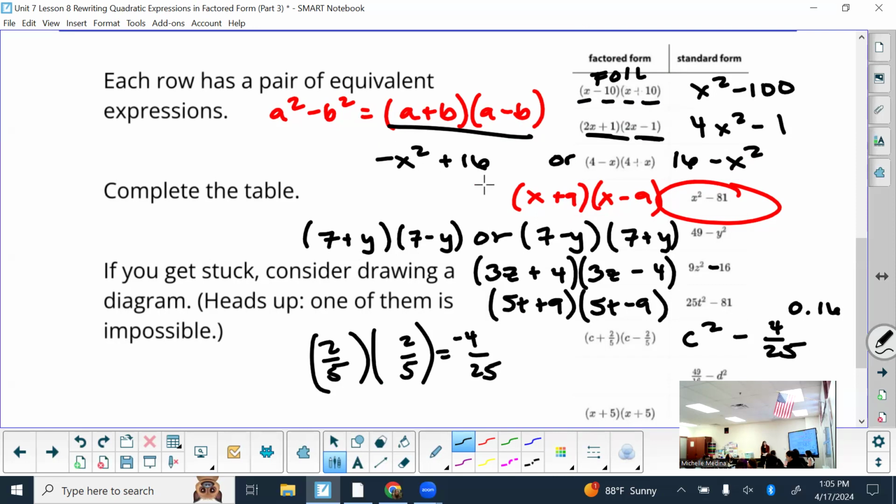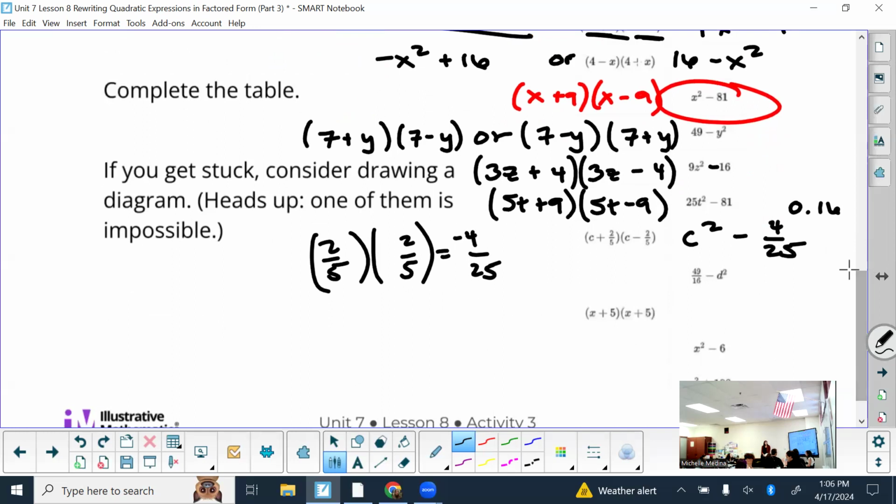So this has it with the first number exactly the same in each parentheses like it is in this rule. Second term, same but opposite sign. So you could apply this difference of squares rule, or you could FOIL it out, and we'll see that the 2 terms in the middle cancel out, the x term, and then your answer is just this. Okay, moving on. Table 2, what is my factor form of this one?